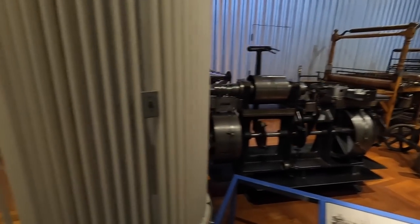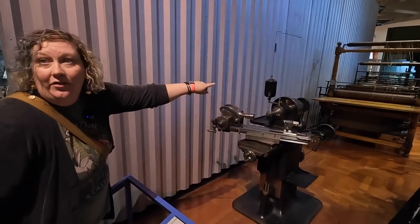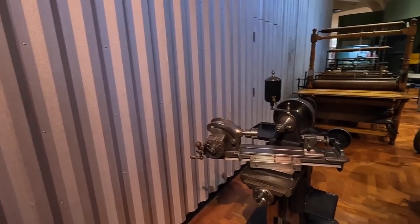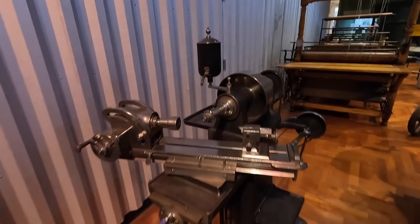And then there's another milling machine right here. Is that for oil? That is. Beautiful, that is. Yeah, I've always wanted to make something like that. I think you should. That would be a great project. Yes. This is Brown & Sharp. That is a very, very early Brown & Sharp milling machine right there.